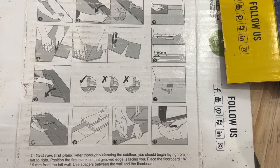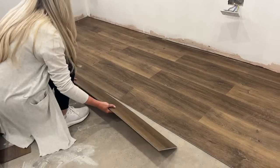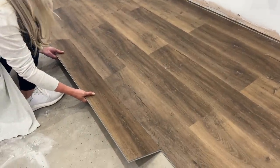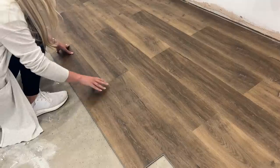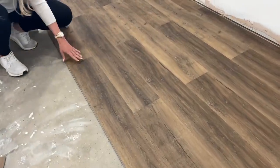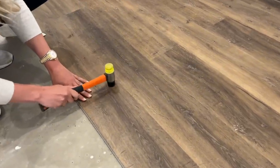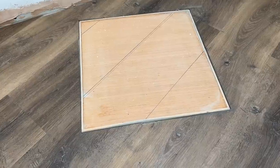Essentially you clean the subfloor, lay from left to right, position the planks so the grooved edge is facing you, and then you tap it down to secure it on the edge with the hammer provided. It's a great solution if, like me, you're wanting it for utility space or bathroom space. It's 100% waterproof, great for those muddy paws and utility spaces. Unlike many other waterproof floors, FirmFit has a limestone base core, giving it unmatched damp resistance and stability to heat and sunlight, which is essential for us.